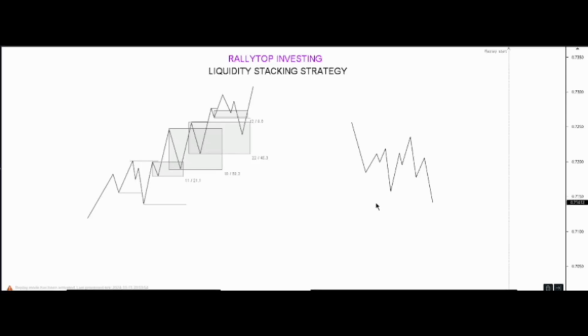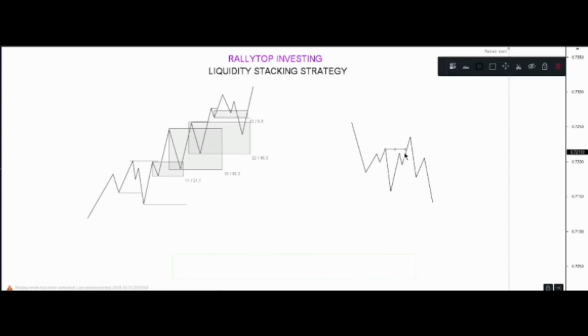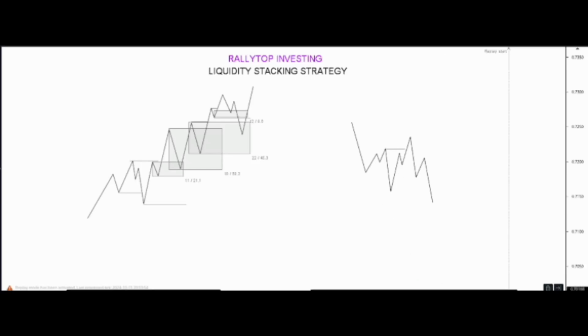Now take a look at this. Price has printed this low. For this low to be confirmed, it needs inducement. And where is the inducement here? This is the inducement. And so price takes out that inducement to confirm this low. So this is our break of structure here.